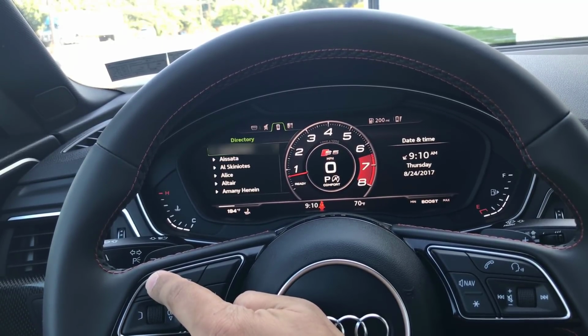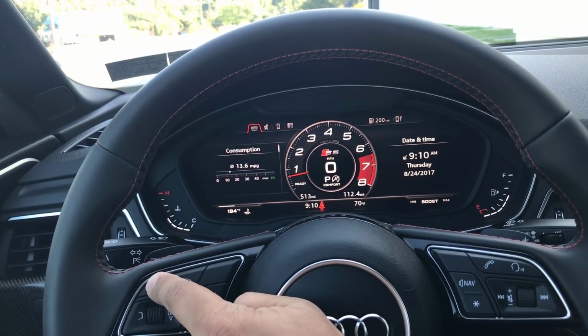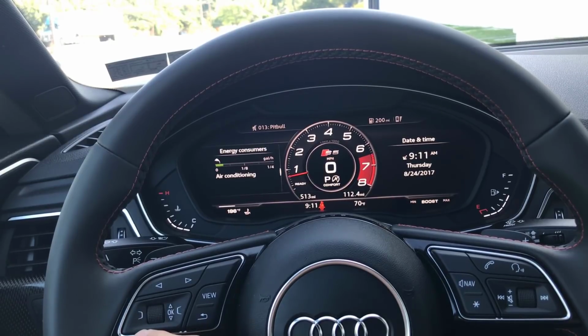This one over here, you can see all the phone numbers. Over here, if you have any media playing, it's going to show up right here. This is Sirius XM, so it will actually show it right here. If I go over here, it will show me the consumption. Then there's a button that allows me to see the short-term memory, long-term memory, and energy consumers. Right now the air conditioning is running a little bit, so it's consuming some energy. It actually tells you that.